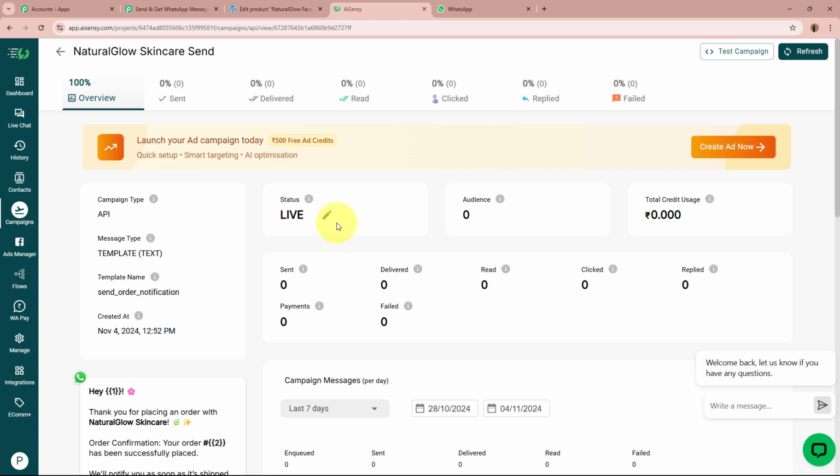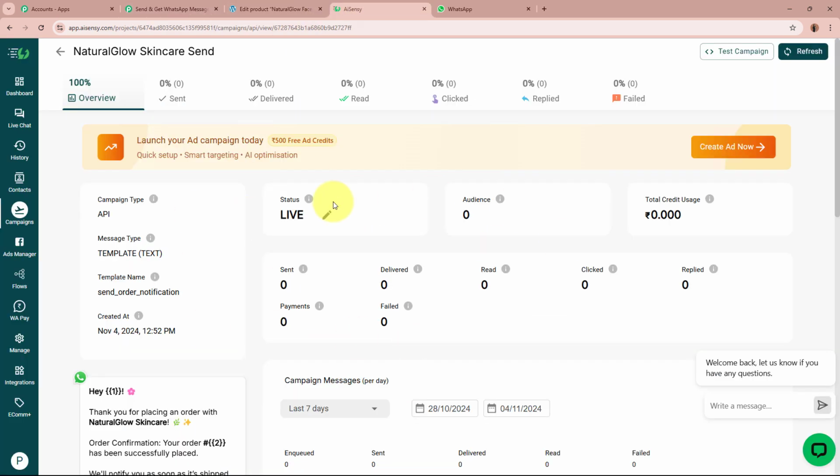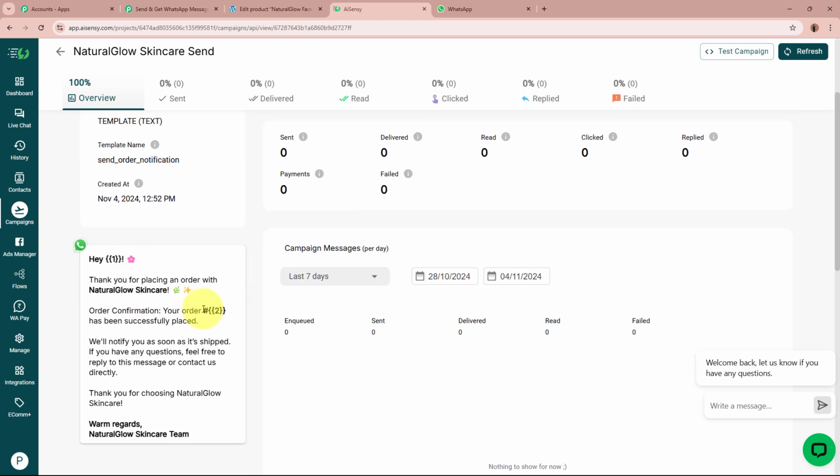It is very essential for the status of the campaign to be live, because in our workflow it has been stated, it should be noted that the status of the campaign should be live. Okay, so as the status has now been live of this campaign, this means the campaign has been created for this template right over here.